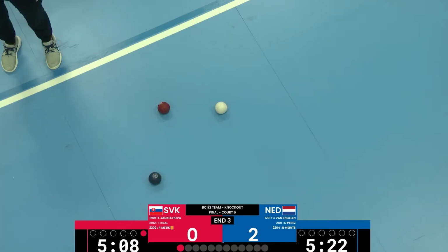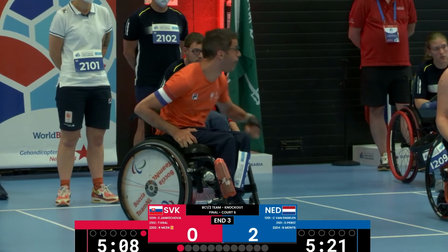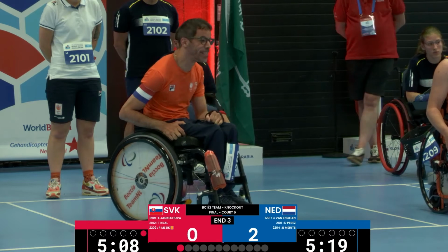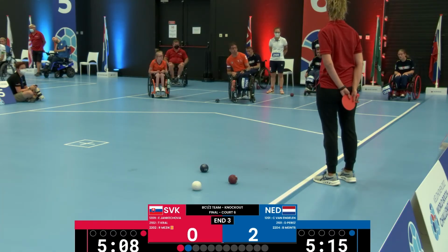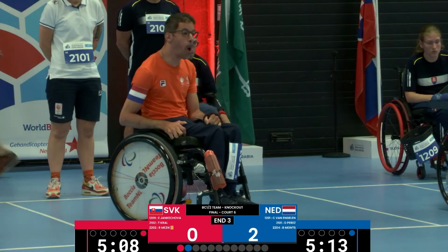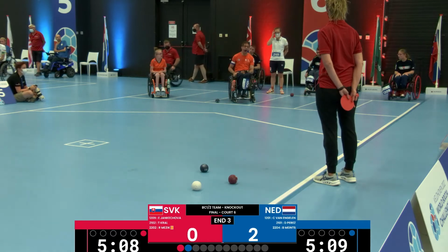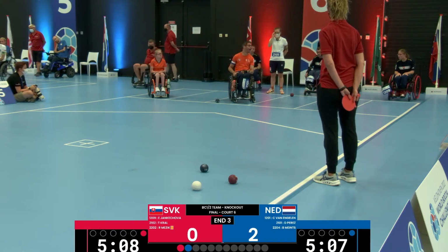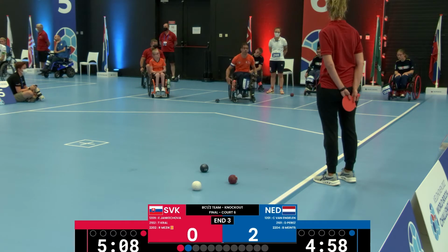There it comes, looks good. Oh, it's too short. Had a good line, but it missed a bit of speed. However, it's not bad. It's blocking the lines of both Robert Mazik and Thomas Kral, and also his own line. So Slovakia with 3 balls that cannot get there very well.